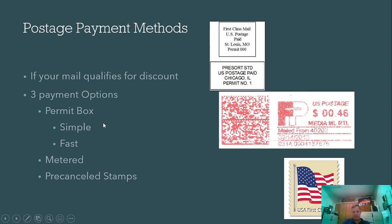And so that means in first class mail, 500 pieces, everything else qualifies, I can use a permit. I can use a meter. I can use a stamp. Standard mail, if it qualifies, I can use a permit. I can use a meter. I can use a stamp. So I have different options to be able to qualify and pay for that postage.